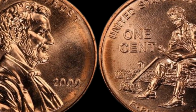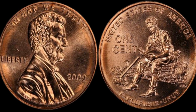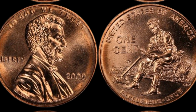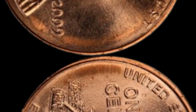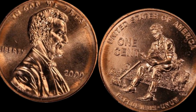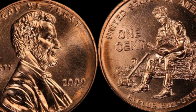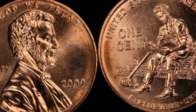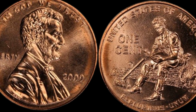In 2009, the U.S. Mint released a special series of Lincoln pennies to celebrate the bicentennial of Abraham Lincoln's birth and the 100th anniversary of the Lincoln cent. There were 4 designs, each representing a different stage of Lincoln's life, and the one we're talking about today is the Formative Years design. It shows young Abe sitting on a log, reading a book, probably plotting how he was going to become one of the greatest presidents of all time.